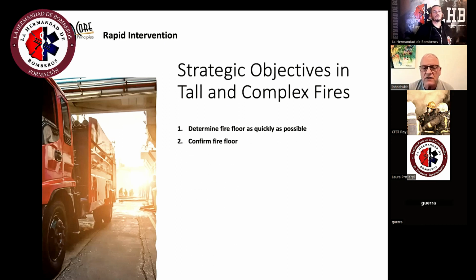The second strategic objective is that every team that follows the first team that ascended the staircases confirms the fire floor independently using the automatic fire alarm. Why? It's to make sure that they don't do stuff without thinking, and to make sure that they don't make the mistake that maybe the first team has made. How will we use the automatic fire alarm system?